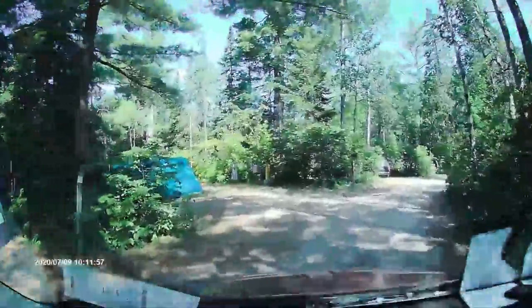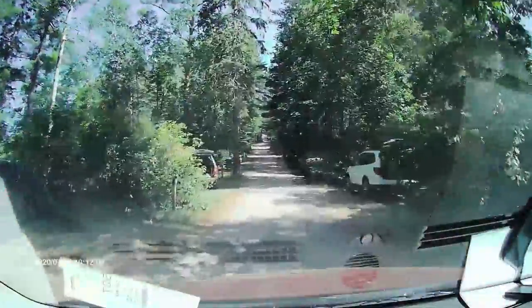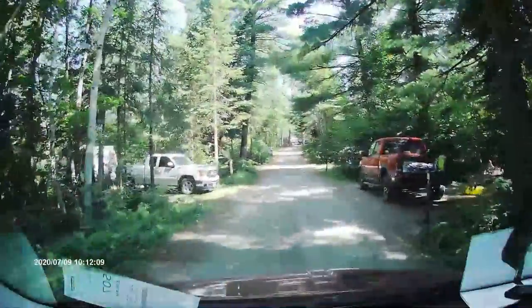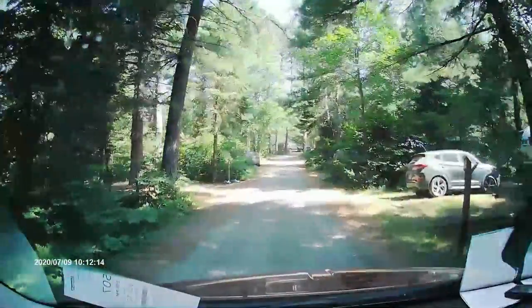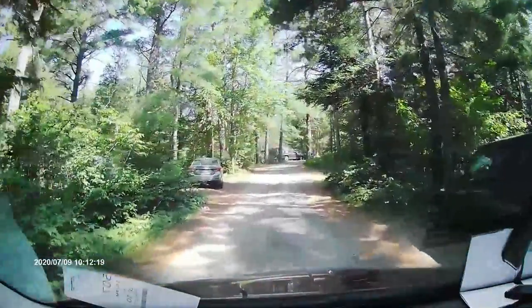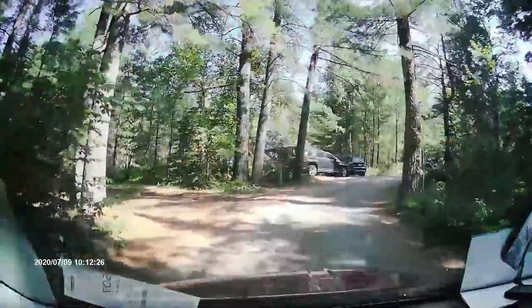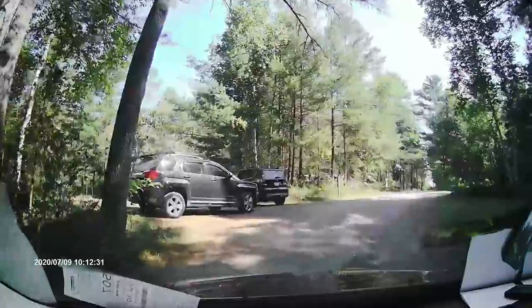Pretty packed in here, yeah, eh? This one's pretty cool. Wow, every campsite. It's really packed. Nice. The sites are still big, but not as big as the campground we're in. We're in white pine. Birch or white pine? I think we're in white pine. Still big sites. They're nice and secluded. Look at that. That's a gorgeous site, huh? Yeah, that's nice. Trees all around you.